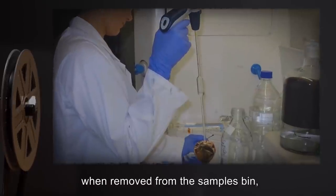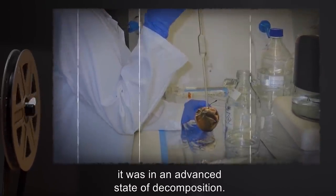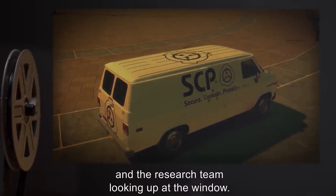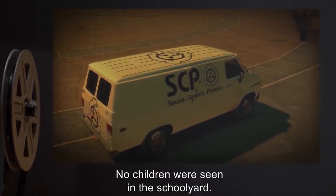The apple appeared fresh on the video feed. However, when removed from the sample's bin, it was in an advanced state of decomposition. The drone's feed through the window showed the Foundation van on the ground, and the research team looking up at the window. No children were seen in the schoolyard.